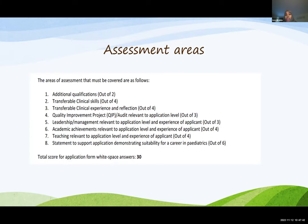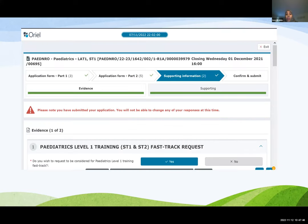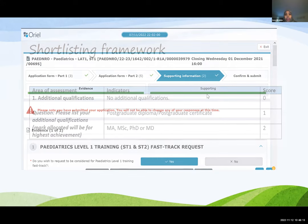There are 8 areas we need to cover. You will find this white space in the third tab, supporting information, under supporting evidence. The evidence tab is also very important. If you have a course, an achievement, or anything else, you can put it there as well. But the white space is in the supporting tab.